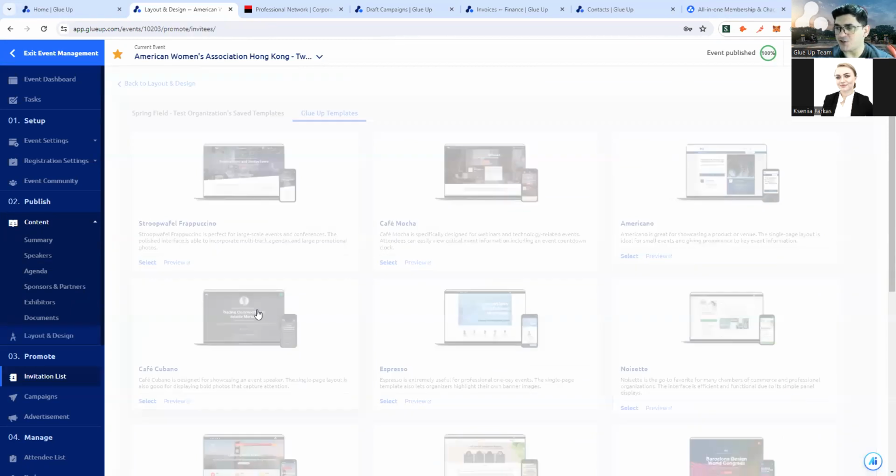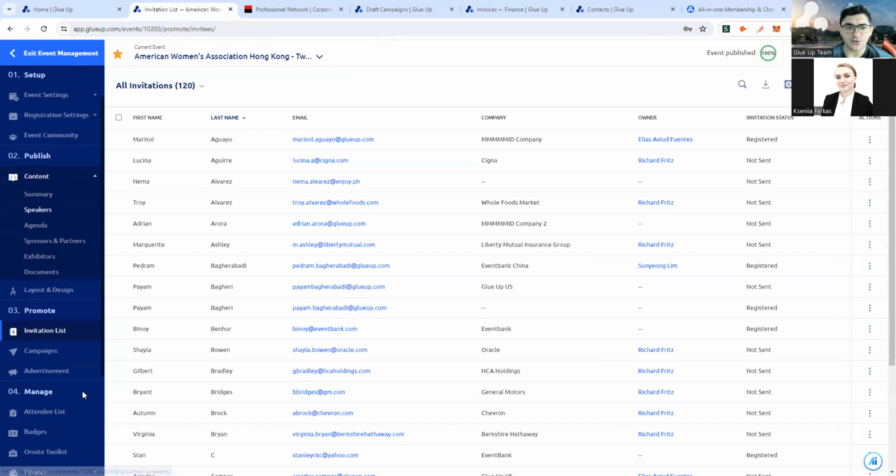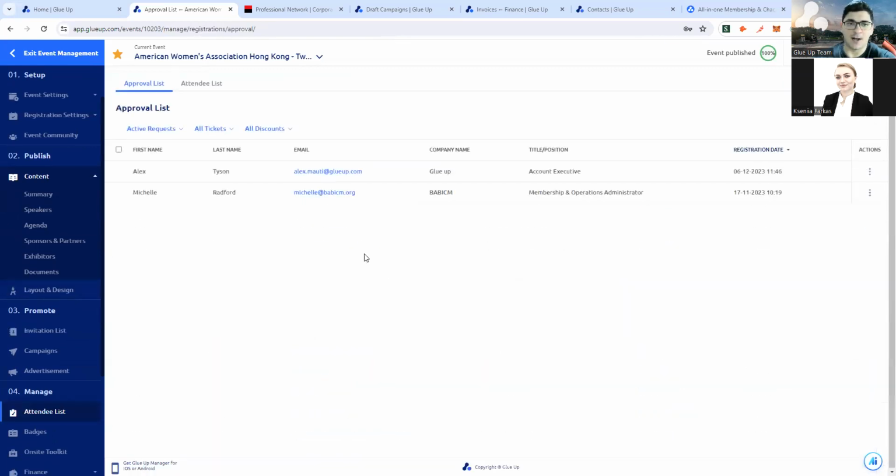You can also have an invitation list, so you can invite specific groups of people to your event. Again, those smart lists can be useful in terms of having a very targeted approach based on the type of event that you're running. With regards to that, you can also filter the invitations based on the responses as well. And of course, you can also filter through your attendees list as well. So you can see the people that are on the approval list if an approval step is enabled.